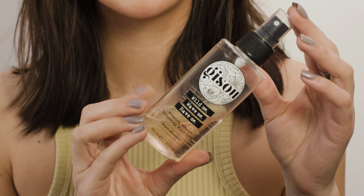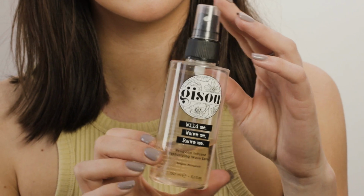But this is the Dessous Texturizing Wave Spray. It's the easiest, just throw it in and you know that you'll be pretty good. The mousse has more of a hold to it, so when your hair dries, it will feel a little bit harder, not as soft. I guess it says you can do this on dry hair, but I usually use it on my damp hair. I'll just spray it in the ends and let my hair air dry like that.